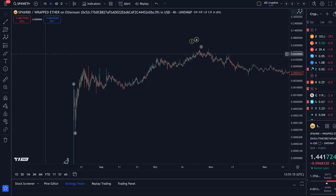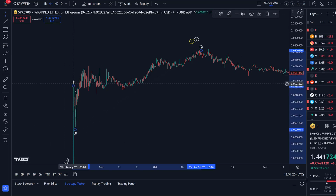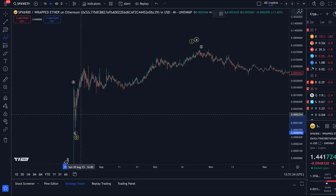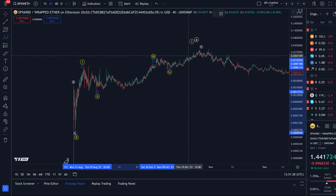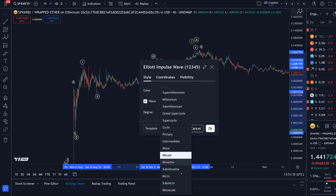But what we could then say is we've got that straight line which is the A wave, which is quite long. Then we have the B wave, and the C wave itself is then the 5-wave move, like 1, and that's the diagonal, 2, 3, 4, 5. So I think that's the best count for this, just for educational purposes, because we're taking a look at the chart in detail, right?